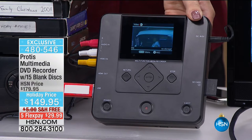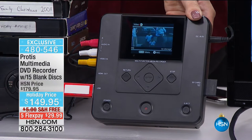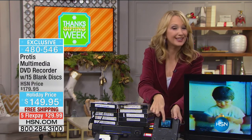So Guy said it. It could be your old cameras. It could be your old camcorders. It could be a dash cam. It could be a helmet cam. It could be your DVR. It could be anything where you want to record program shows or family memories, and it's going to burn it onto a little disc right here.